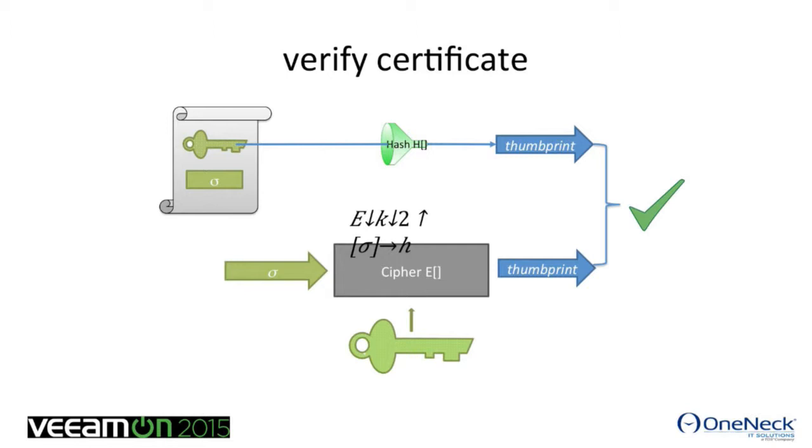So you're able to verify that certificate by hashing the key itself to create a new thumbprint, and then you take the blob, decipher it using the public key, and get the thumbprint. The thumbprint is already there, and they match.